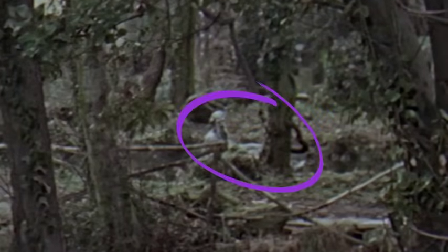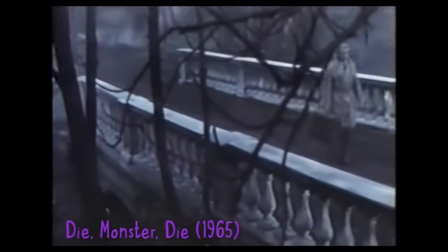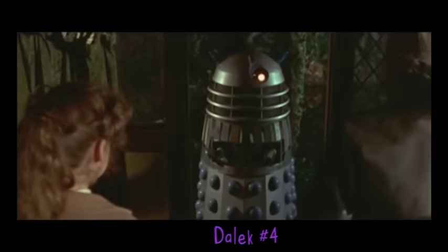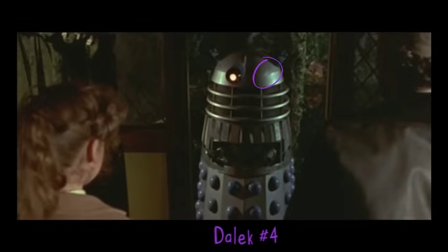To the right of the boathouse is a shallow pond featuring a reclining statue. After Wyler and Susan cross the bridge, as they descend the steps you can see in the background the dilapidated roof of one of the other boathouses. This is the same bridge in the film Die Monster Die starring Boris Karloff, and here it is again in Danger Man, where it featured in at least 2 episodes. Here we have a good view of the reclining statue. During a night shoot, Dalek 4 was used to apprehend Susan and Wyler, and it can again be identified by the bump on its dome.